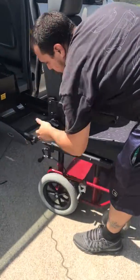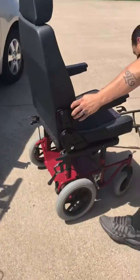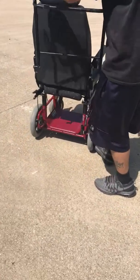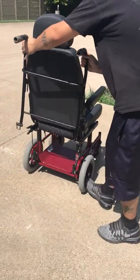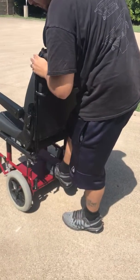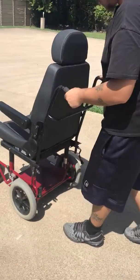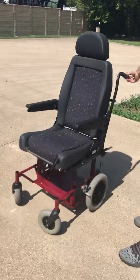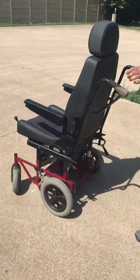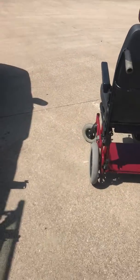You unlock it, and then it has a little push handle. Sorry, we're kind of on a hill, so it's rolling away from us. There you go. So perfect caregiver vehicle. They sit in the vehicle, you back it up. Now we'll show you how to unlock it and do it again.